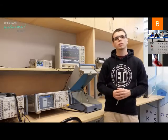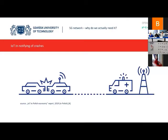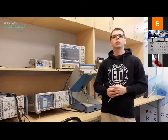Another example where IoT could potentially be really helpful is a quick notification system about road accidents. The basic principle is as follows. When an accident occurs, services like police or ambulance are notified about it virtually immediately. This system is able to reduce the number of road accident casualties, which is quite high nowadays, according to the World Health Organization. Approximately 1.35 million people die each year as a result of road traffic crashes.